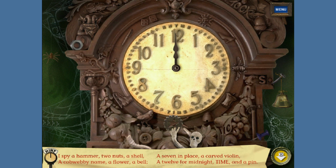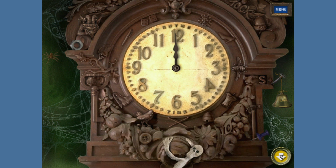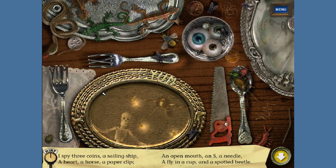1 + 1 + 1 = 3. That's how many more parts you'll get from me. Aren't you clever? Here's part 13. Only 2 more missing from the ghost machine.